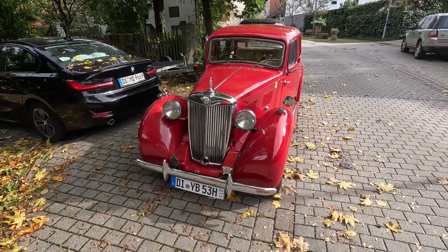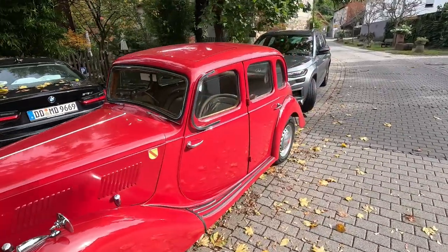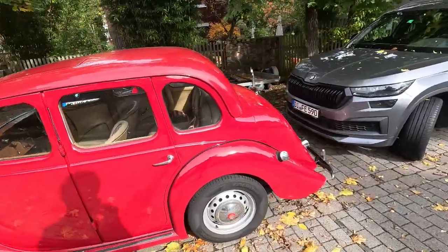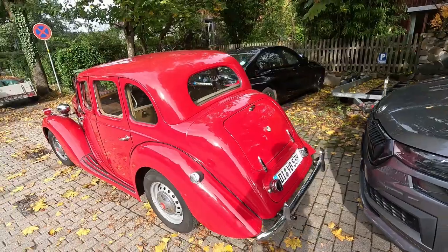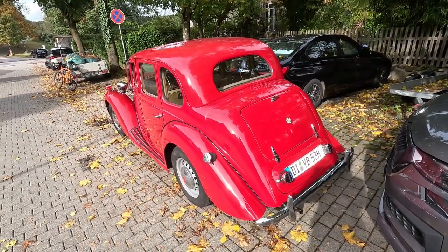Now take a look at this. What a beautiful old MG. You do see some real well looked after classics around here. Not so much now in the autumn, they tend to get put away for the winter. But in the summer you see all sorts, often clubs going on tours around the area.